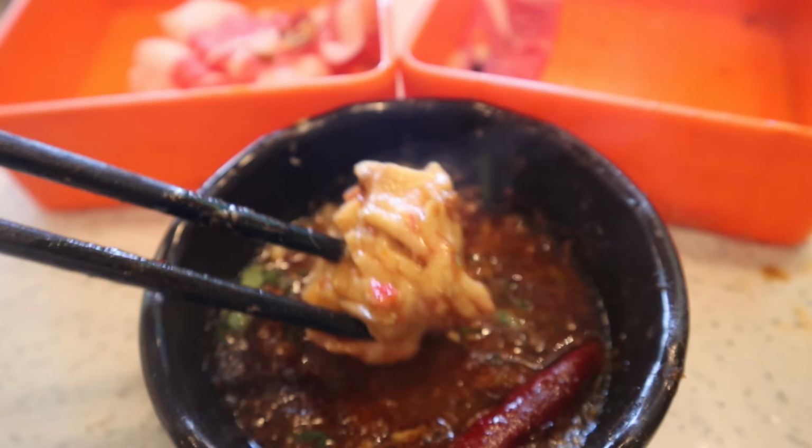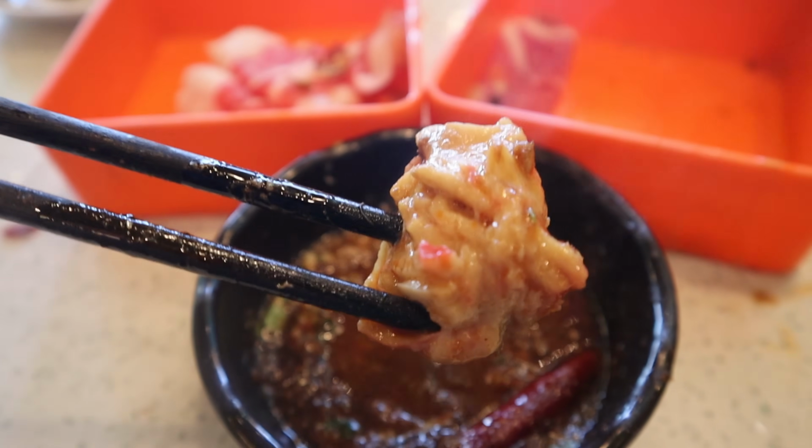Gotta be careful because it's very hot. It's okay. I've had better. But hey, if you guys like crawfish, then remember, it's all you can eat, so just have at it. And I think this is the first time today that I'm trying one of these seafood balls. Wow, it's so hot. You really have to be careful.